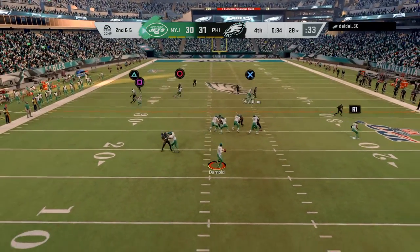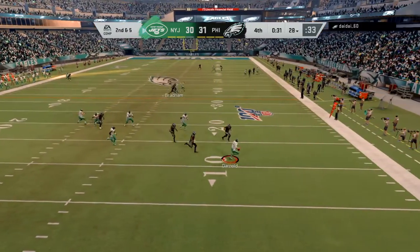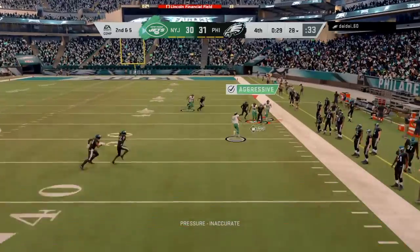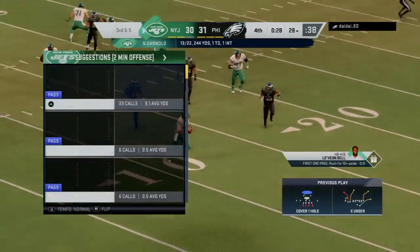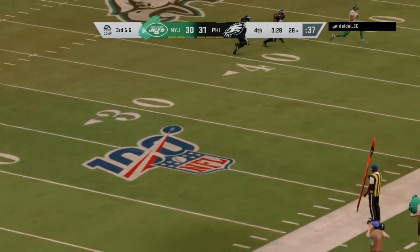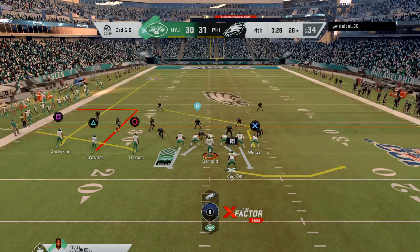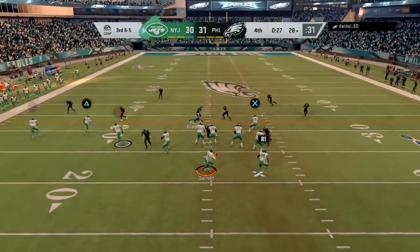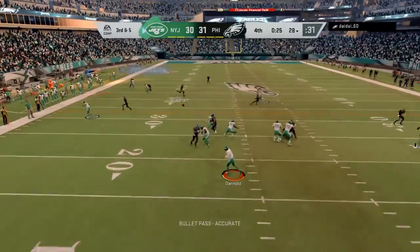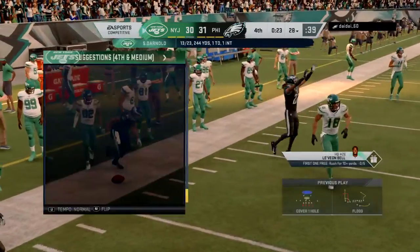Now Darnold, eluding the pressure right. And he can't corral it. That would have wrapped it up if he'd been able to hold on. Instead, it brings up 3rd down. They come up now 3rd and 5 following the incomplete pass. Back to throw. And the throw there going to be incomplete.